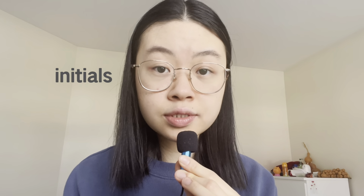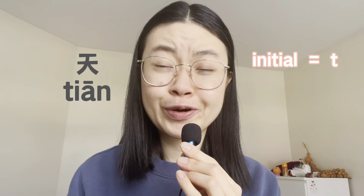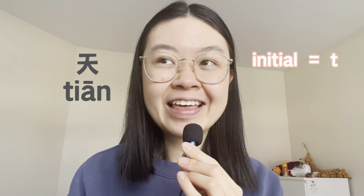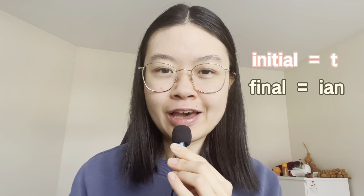So what do you have to learn in pinyin? Well, you have to learn all the initials and all the finals. Essentially, the initial is the beginning part of the pinyin word, and the final is the ending part of the pinyin word. I'll show you an example here.